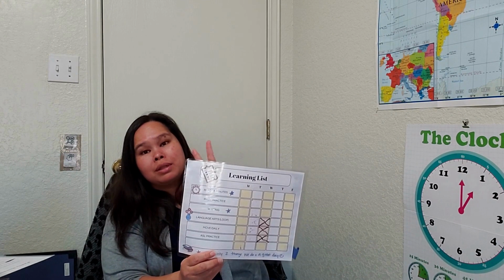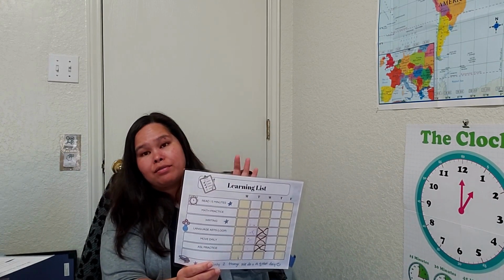But yeah, and the star is to represent, if that's the only two things that we do, then we had a great day. And these are the two things that I don't care what we're doing. Even if we have to do this for 5 or 10 minutes, we're going to make sure these two things are done. And that's reading, and that's also writing. And writing can be like just practicing his name, practicing our phone numbers, practicing his dates. It's nothing big when I say writing. So if we get through those two every day, then that means that we had a great day, because those are the two that I really want him to get through every day.